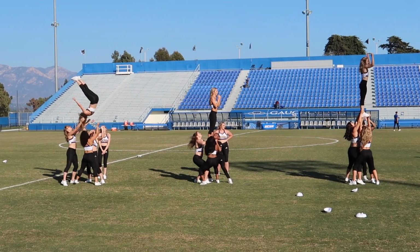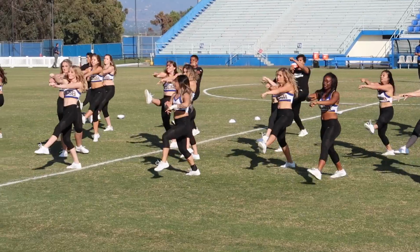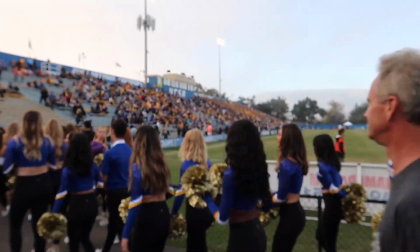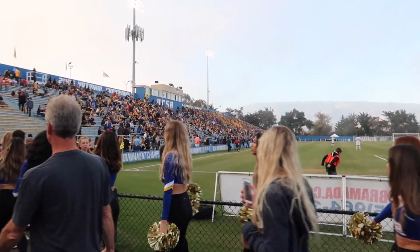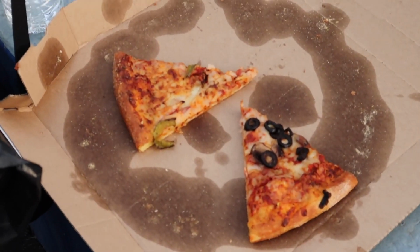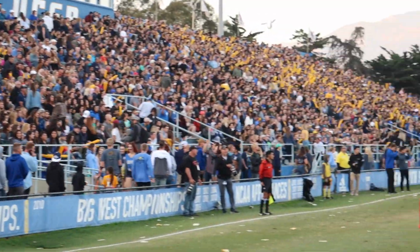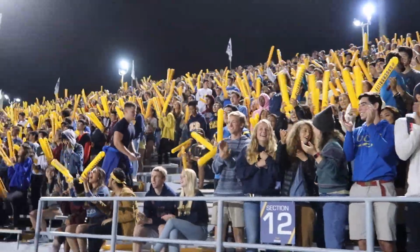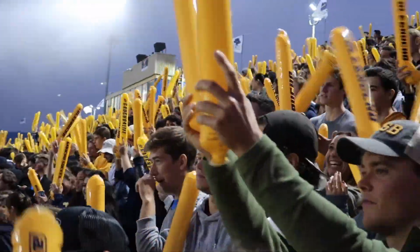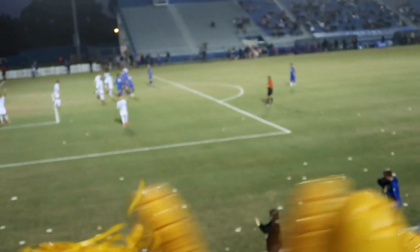We also have a cheer team. There they are practicing. And we have a dance team. There they are filing in. Something else really fun about my job is that for big games, we sometimes got food, which I loved. This particular game was against Cal Poly, which are our biggest rivals, and you can see that all the Gauchos came out to support. Throwing tortillas, by the way, is how we celebrate any kind of win.